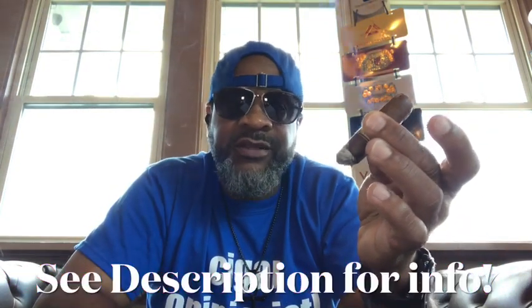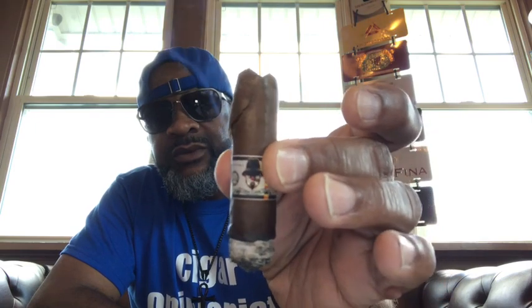Alright, family. Here we are, back with this June LCA joint from Privada, the Ronald by the Cigar Clowns, made by AJ Fernandez. Now, I told you guys the only problem I had with that was that crack in that wrapper. That's surprising for me, coming from AJ Fernandez. You know, I'm an AJ Fernandez fanatic. That's not a problem that I usually have with AJ Fernandez cigars.